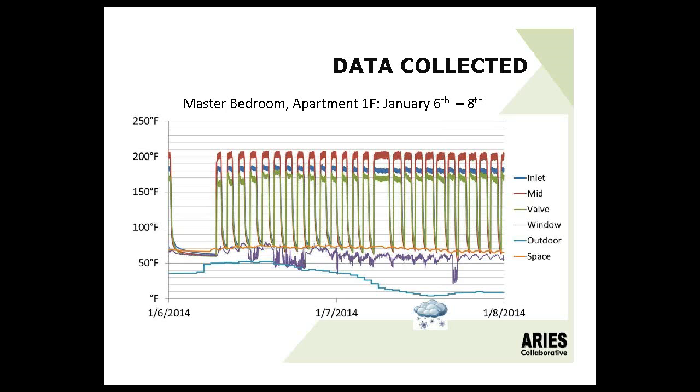And the blue, red, and green lines, respectively, indicate the temperatures of the radiator inlet, midpoint, and valve end. So from left to right, you can see how during the evening of the 6th, the boiler doesn't run, and then there are regular hourly cycles over the course of the next day. At the beginning of the 7th, there's a morning boost cycle that you're looking at, and then you see the bands are thicker, so the cycles are longer on the 7th because it's a much colder day, which is what we expect.